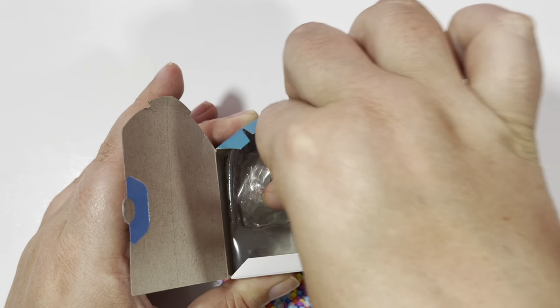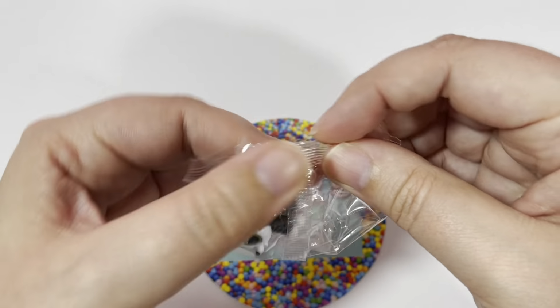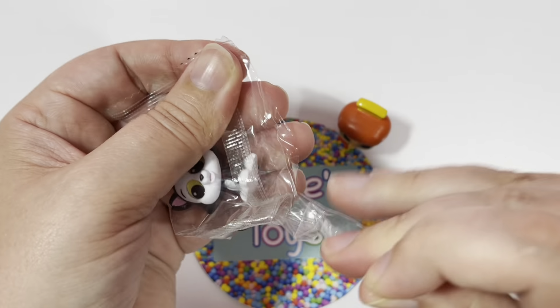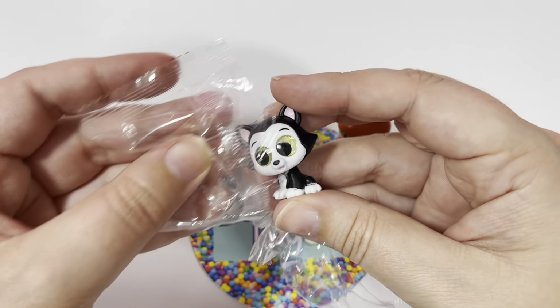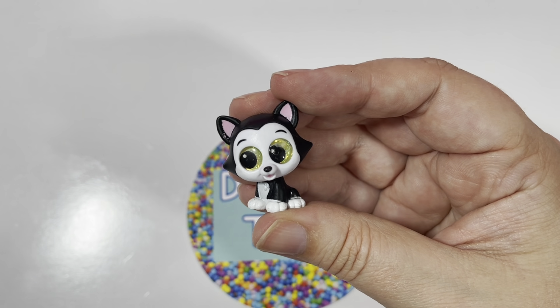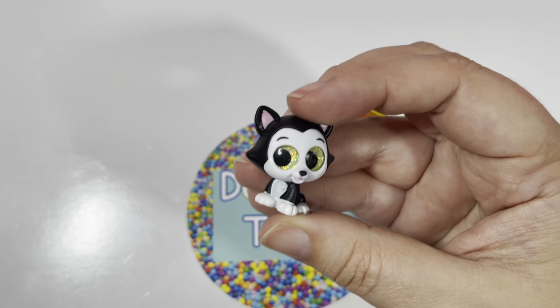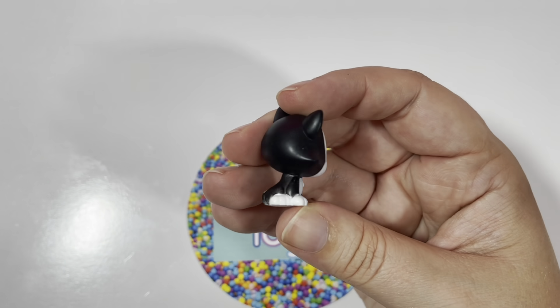Our last one in here, and we have... And here we have Figaro! I think Figaro is a cute little kitty. And there is Figaro. Are his eyes slightly crooked? I can't tell. Well, oh well, if it is. And here is the back.